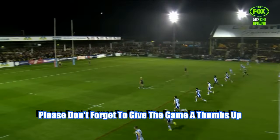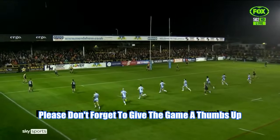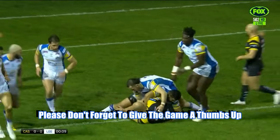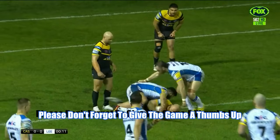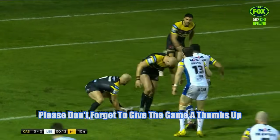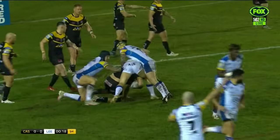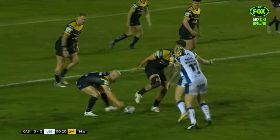Leeds, attacking the Weldon Road end, will get us underway. A deep kick, collected in goal by the Tigers, and here we go. Rivals Round is underway, and Castleford get first use of the ball. Yeah, and the first thing you notice about this Tigers pack is that it is the biggest physically, I think, they've put out as a starting side, and that really should, in theory, help Paul McShane.